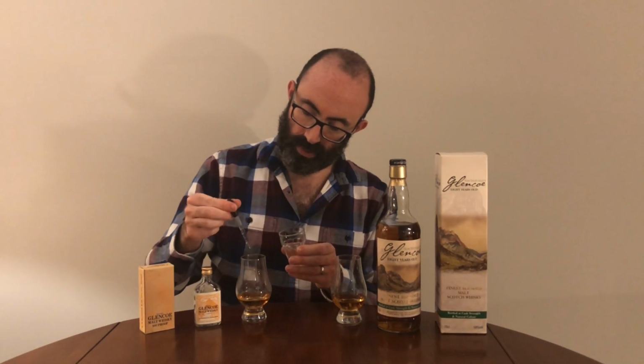It's time to hydrate this whiskey. I'm going to drop the ABV to 50%. It's time to hydrate this one, and I'm also going to try to drop its ABV down to 50%.